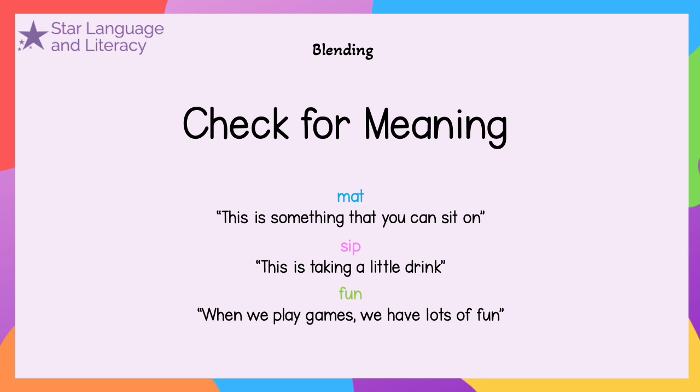The skill of blending can be a really difficult skill for some learners. Make sure you've given lots of praise and encouragement for their attempts. Give them plenty of opportunities for practice of the same words and with different words.